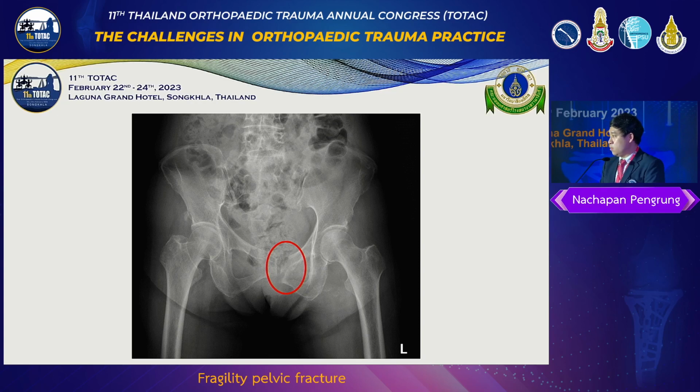After the CT scan. Okay. We wait for the CT. Please get some more information, please.